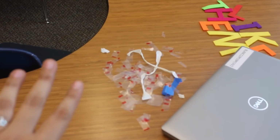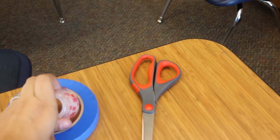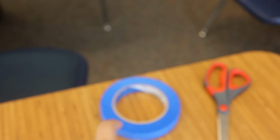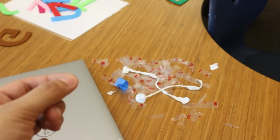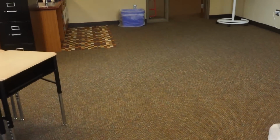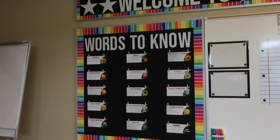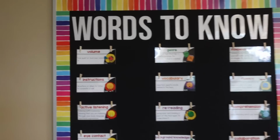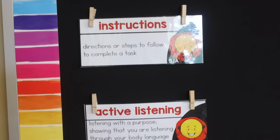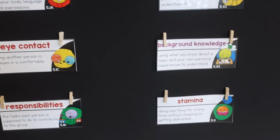We have all of this trash. Guys, I love double-sided tape. This is what I use. You can get these off of Amazon, but it's such a hassle to peel the backing off of it because it's so strong. All right, we've done a couple more things here. We did the words and I stapled everything. Then I chose the ones that I thought were really good for the start of the school year.